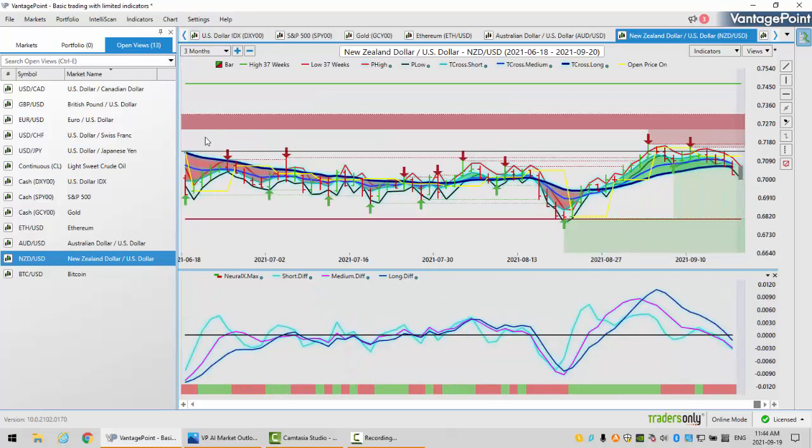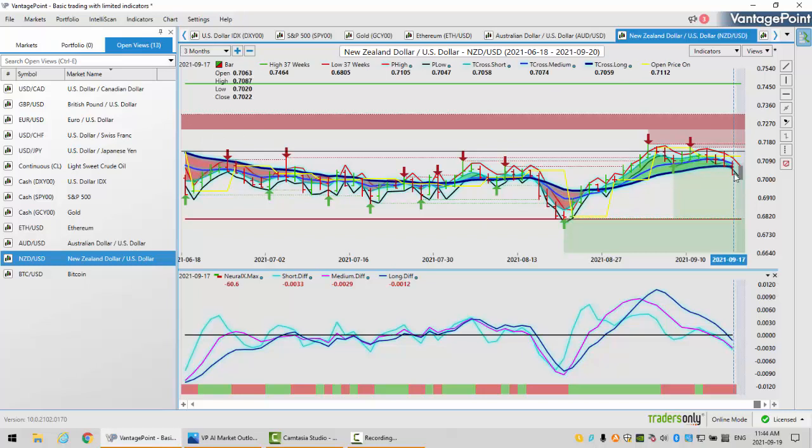But any sudden turnaround in commodities, and more specifically commodity futures like the S&P 500, will cause a very sharp reversal. But for now, the predicted differences are pointing down. Our neural index is down. We have closed below the T-cross long, but that now becomes a major level for us, 70.59.